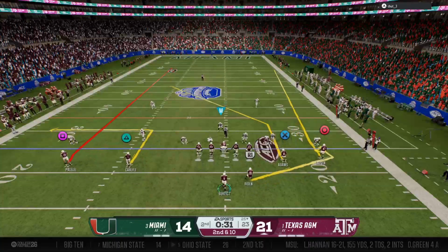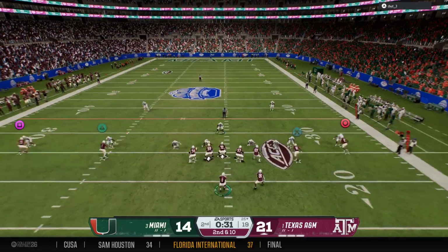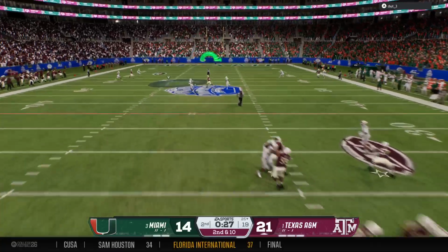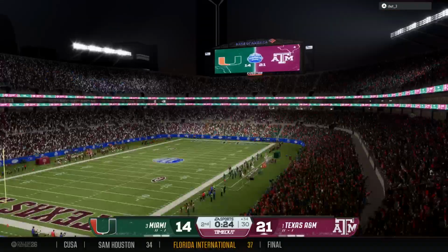At the 25, it's 2nd and 10. Can they make it a 3rd and manageable here? And the QB will try again on 2nd and 10. He's looking deep again. Caught way downfield for a huge gain.